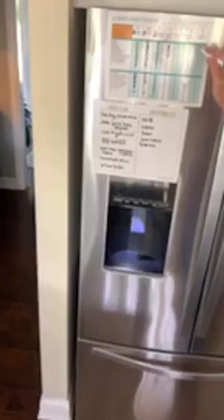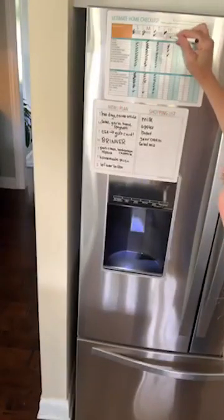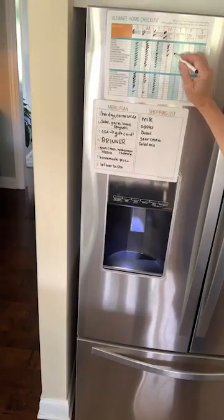Okay, so we just cleaned the bathrooms. We put out fresh towels and we restocked toilet paper. Having that on a checklist makes my life just way better.